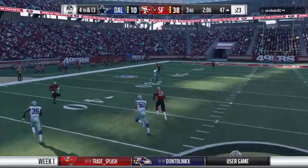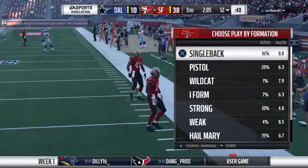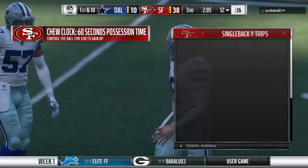On is the punt team now as this one's sent away. And this will be out of bounds at the what here? The 12-yard line. Out on the field now, here come the 49ers.